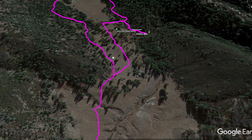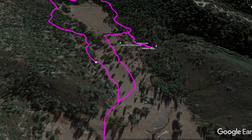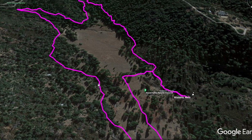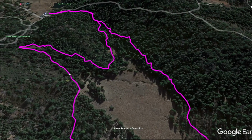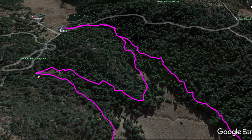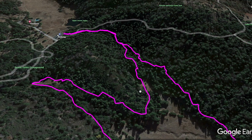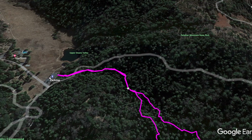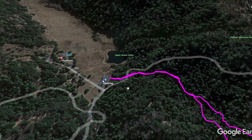Here's that Y split again, and now we're hugging this side of the valley, of Lower Doane Valley. We come in, and then we do that sharp cutback right here. And this is where we went down. This is where those cedars were. We come back down and then rejoin where we turned off earlier, and then just head back to the parking lot.